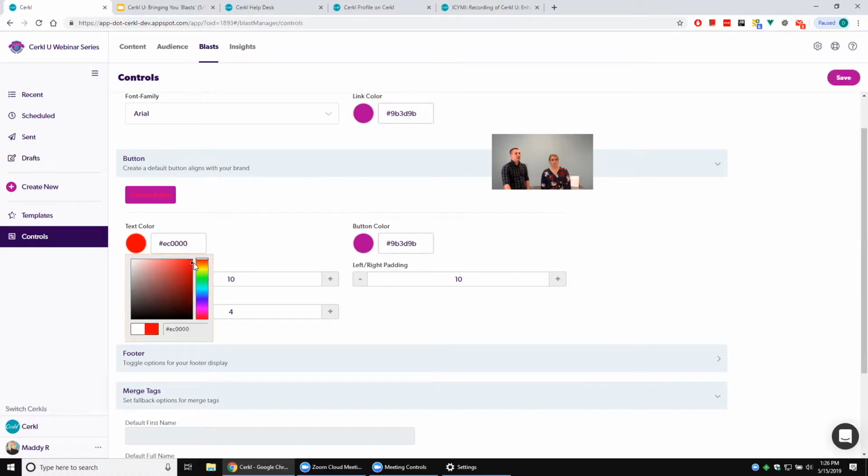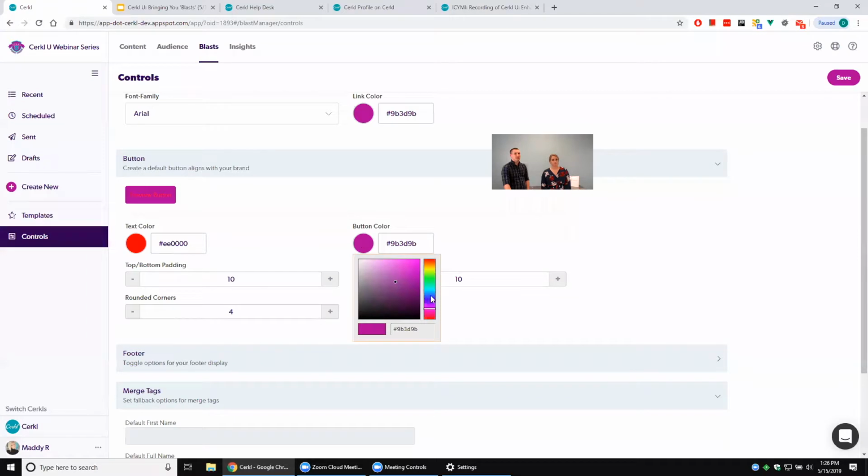And even here as well, you can kind of see a preview of what that might look like as you're building it. So you know what it's going to look like on the dedicated emails, and you don't have to guess. So we won't save this because I don't think Maddie likes my color choices. I don't, but we'll let it go.